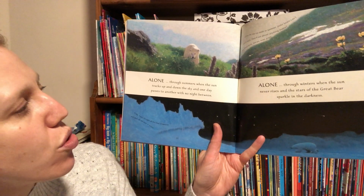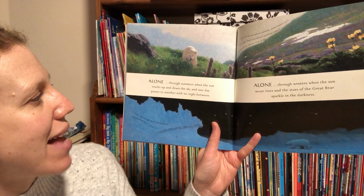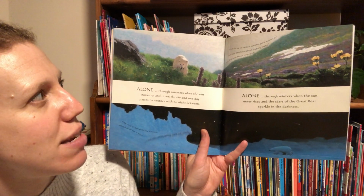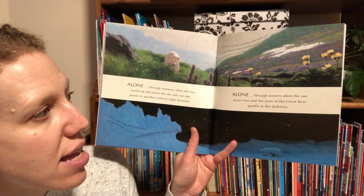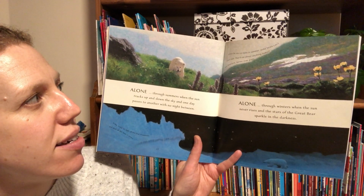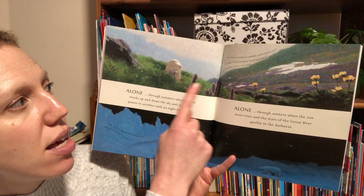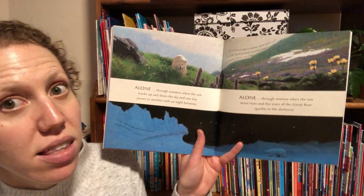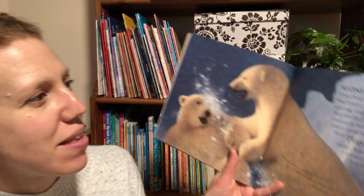Alone, though through summers when the sun tracks up and down the sky and one day passes into another with no light in between. Alone through the winters when the sun never rises and the stars of the Great Bear sparkle in the darkness. When the sea ice melts in summer, the polar bears don't catch seals. They'll almost eat anything instead. They'll eat fish, dead birds, berries, even sometimes grass. I don't think I knew that. A new fact of the day.